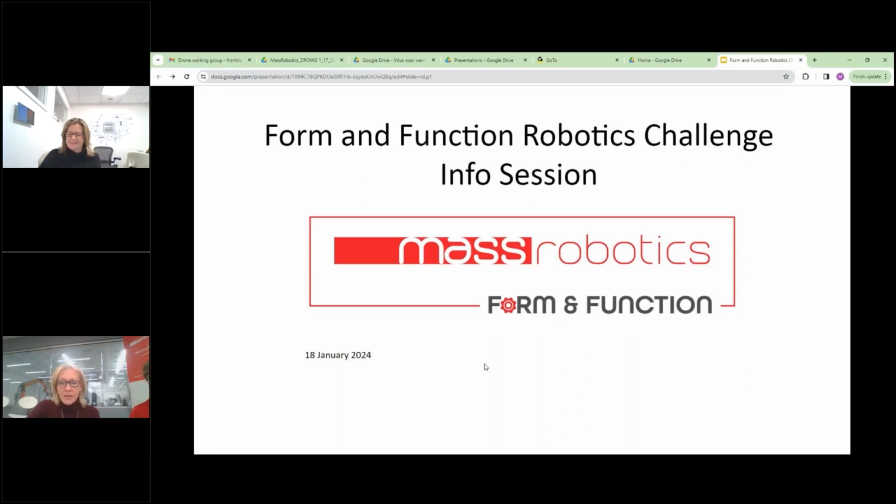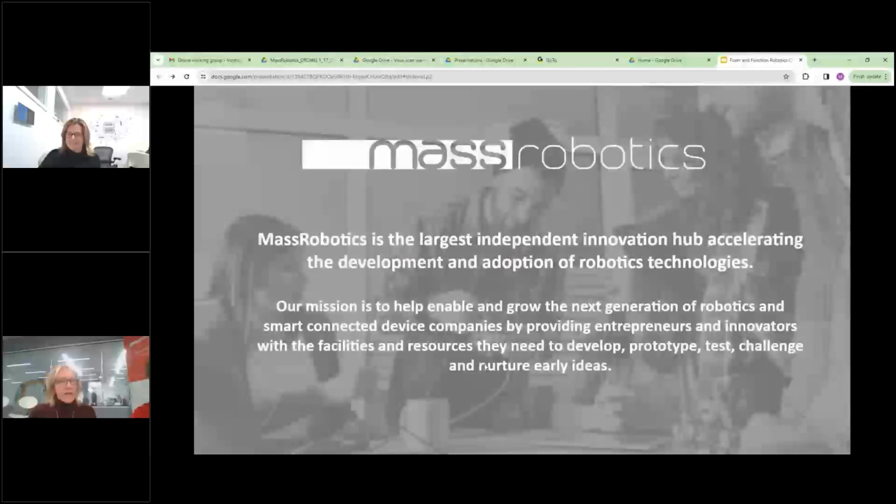So the Form and Function Robotics Challenge is something that we ran last year, and we were happy to have applications from all over the world and the ability to showcase that to the Boston community and people who came to the Robotics Summit here in Boston. MassRobotics is the largest independent innovation hub to accelerate the development and adoption of robotics technologies. So we're all about accelerating, growing startups, and helping them scale to become successful companies.